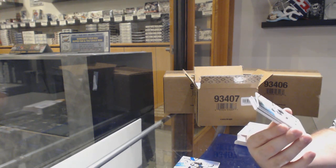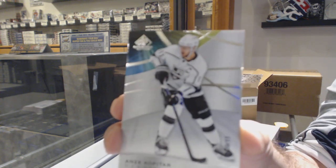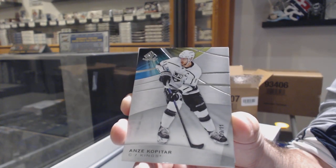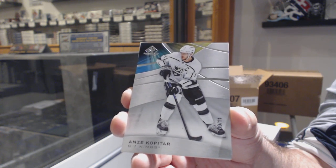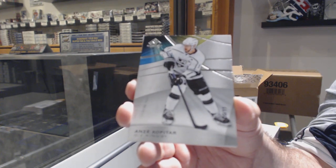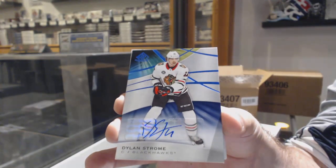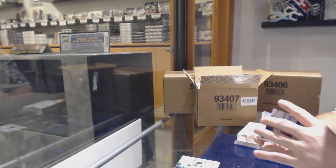Base parallel, number 9 of 11, Anze Kopitar. 9 of 11, Anze Kopitar. For the Chicago Blackhawks base auto, a Dylan Strome. I'm going to probably say the team name quite a bit in the beginning.